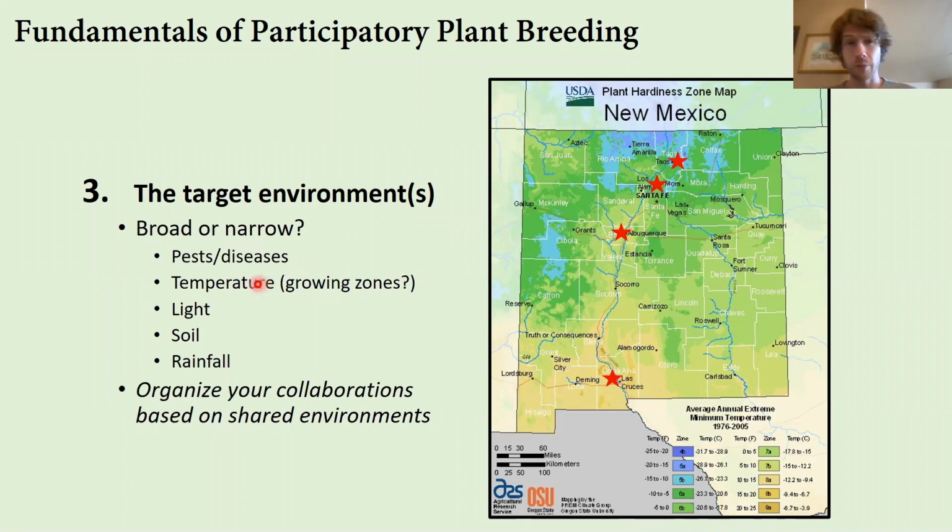So you want to situate what the target environments are, where your farmers are, and group them in that way. So if they want to work together to produce a variety, then you stick within your environmental group. But at the same time, like I said before, if you want to breed for resiliency and something that might be able to be distributed throughout the whole country of Norway, then you might want to test these varieties at later stages in different environments to see how they work, just so you can advise farmers if they want to use the variety that, yes, it does work well where you are, or it doesn't. And so, organize your collaborations based on shared environments.